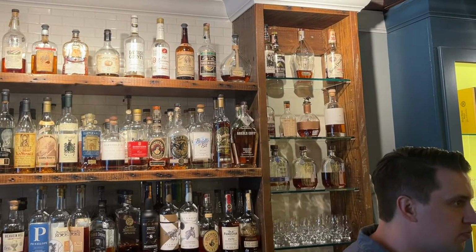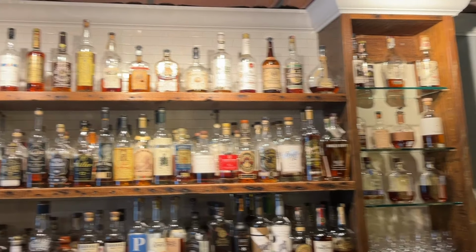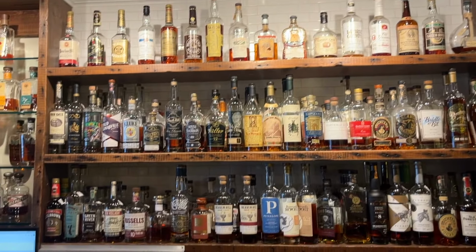Alright guys, that's Justin's House of Bourbon. Here's their bar. They always got a good selection of old Dusties and the hard to get ones these days.